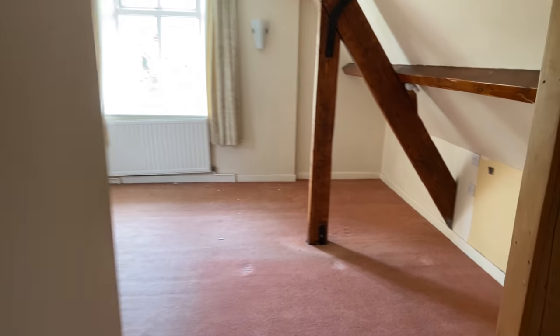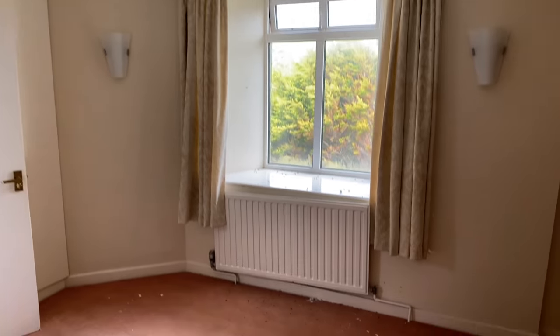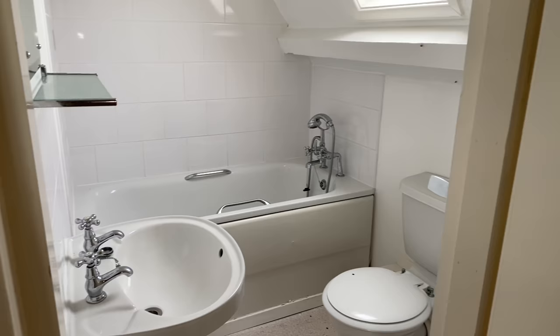We've got a cleaner's cupboard now, I think. This is another room. This is room 23. Oh, again, we've got some nice beams in here. Really, really nice. We've got some decay, sadly, coming through the ceiling just up there. Radiator's on the slant a little bit. Lots of dead flies. Have a little washroom in there. That one's got a bath rather than a shower.